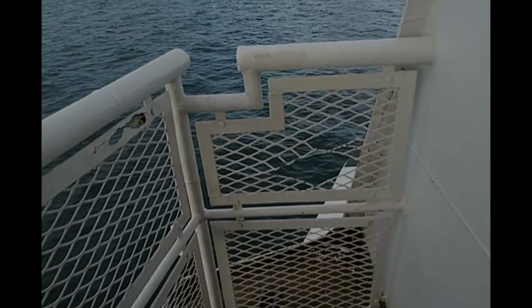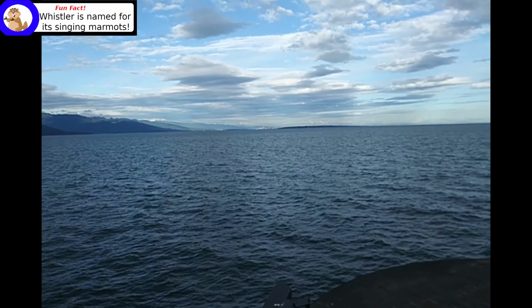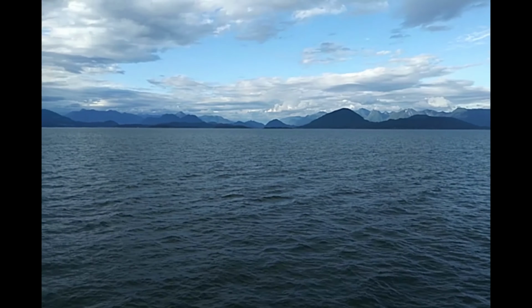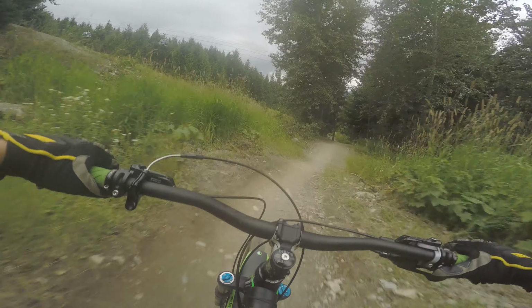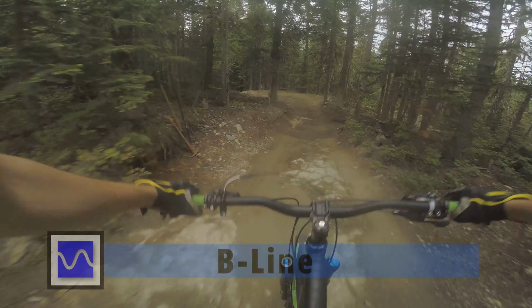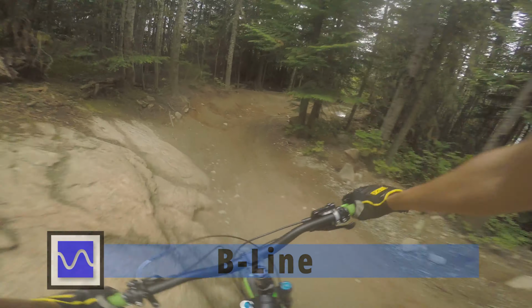I loaded onto the ferry headed for the mainland, but I realized I'd actually forgotten to pick up my downhill bike from the shop. At least I had my Trance with me, so I did what I could, getting thrown around and bucked over everything. Riding park on the Trance is generally a scary experience, and it's even worse when you're not in the right headspace.